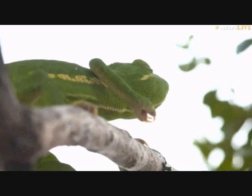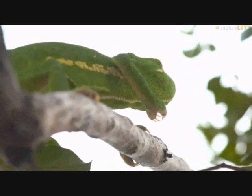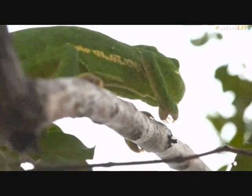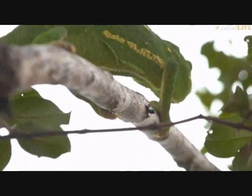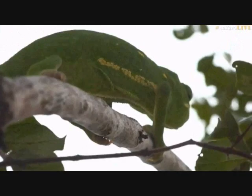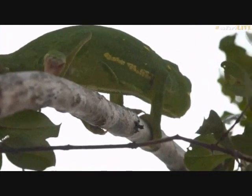And look how it moves. You see that staggering motion? They do that so that they blend in slightly with the branches, the movement of the branches. It's all to try and evade predators. That is wonderful.